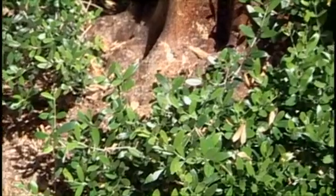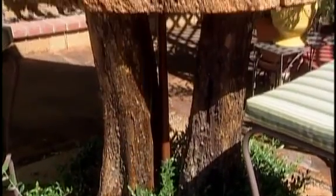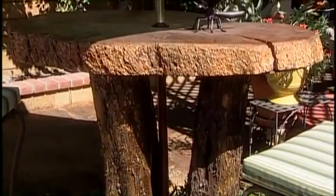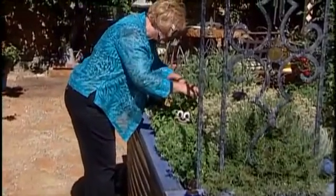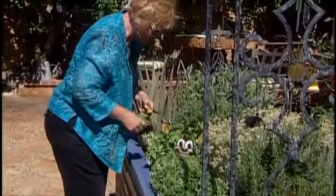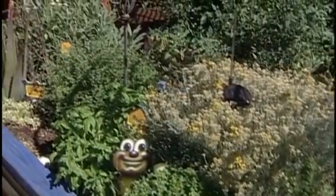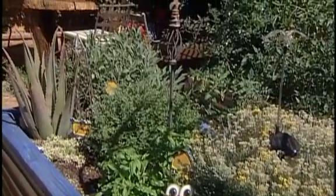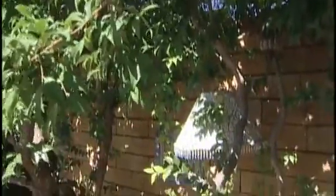Have a large tree in your yard? No problem. Instead of chopping it down completely, this tall olive tree was repurposed into a table. Now that's a creative way to use part of your existing landscape. Another unique feature to this backyard is the raised garden bed. If you're short on space, avoid planting a vegetable garden in the ground and go vertical. You'll make room for more plants in your landscape. As you can see, this small yard is not lacking in personality.